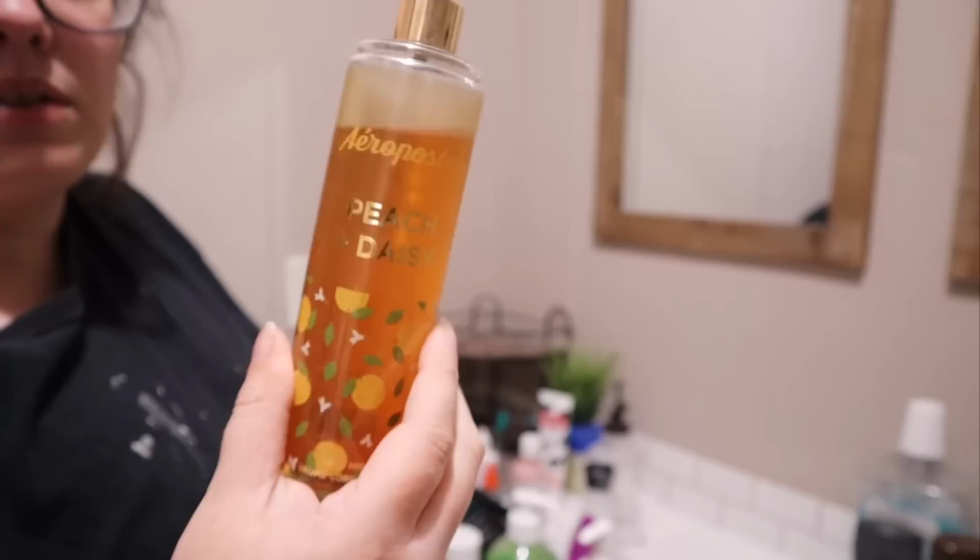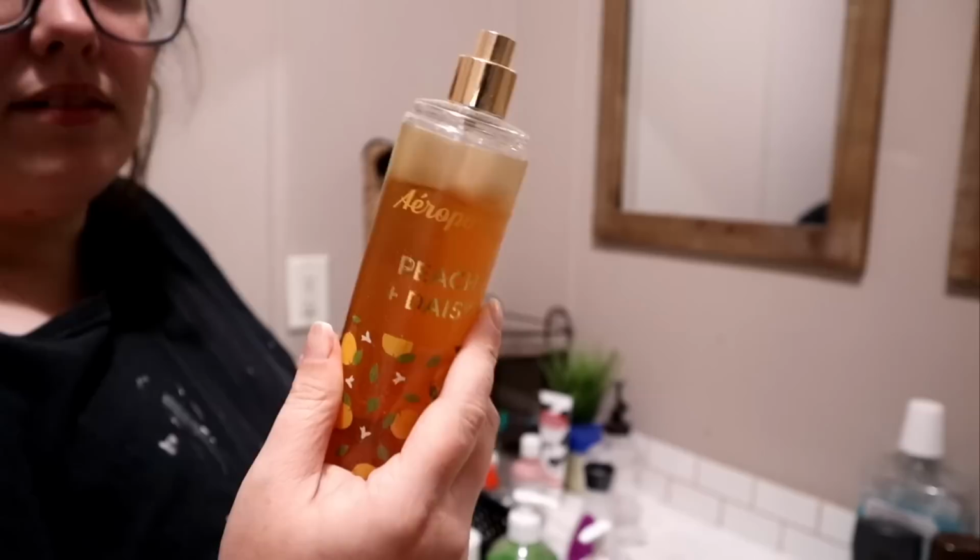I'm getting rid of the Aeropostale Peach Daisy. I got this when I noticed Walmart started selling Aeropostale brand body sprays and lotions. And I like it. It's very fresh.